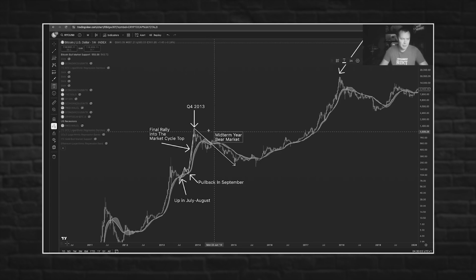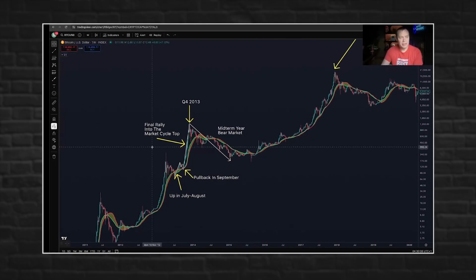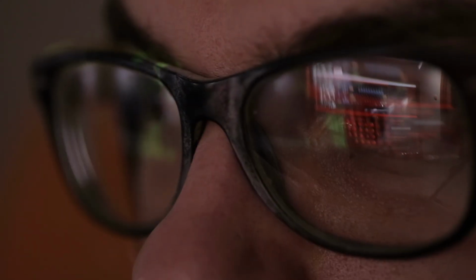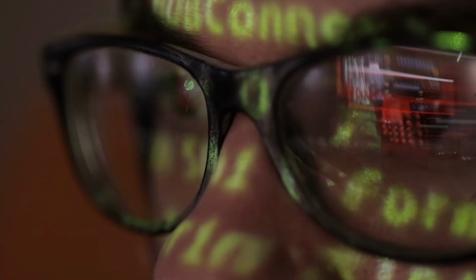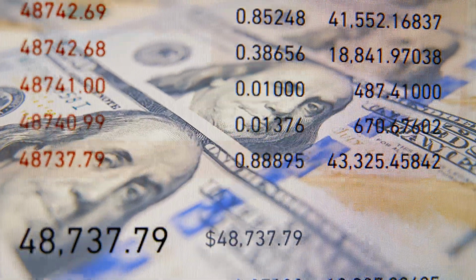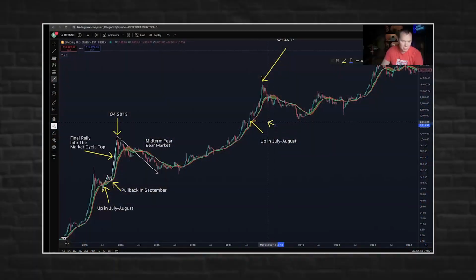He shows charts, history, and data. So that is the 2013 cycle peak. And you can see how this pattern will repeat itself in the next cycle. So let's just go through it. So first of all, we have up in July and August, right? Here's July and August. Up in July and August. And then you get your pullback. Where to? Glad you asked. The bull market support band.